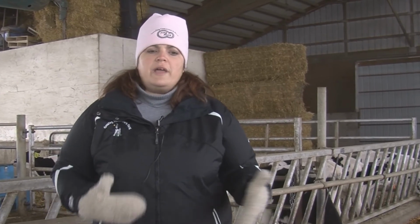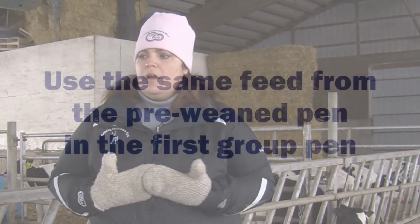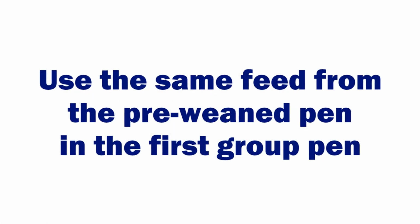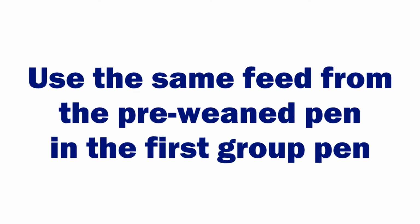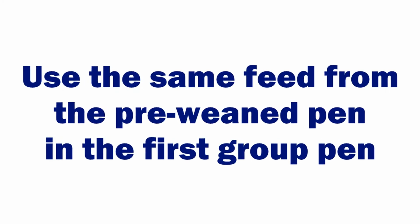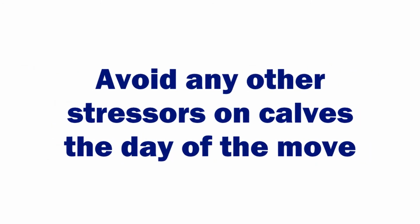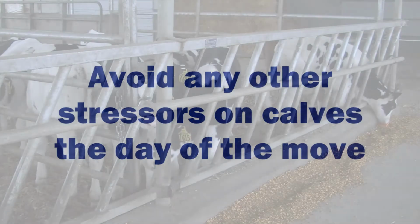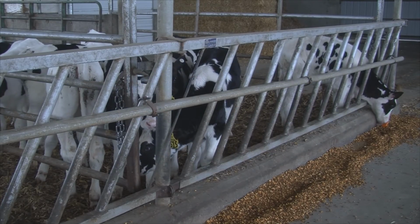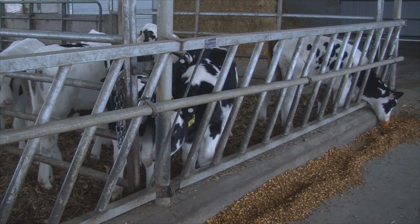So again, as we're looking at all these different transitions for calves, we want to make sure that we keep the feed the same if we can, from the pre-wean pens to your grouping pens. Don't make the change on the day of the move. We don't want to vaccinate, dehorn, or castrate, or do any of those stressors on the day of the move if possible. Try to keep things to a minimum of grouping, just letting them figure out who their friends are, the new pecking order in the circle.